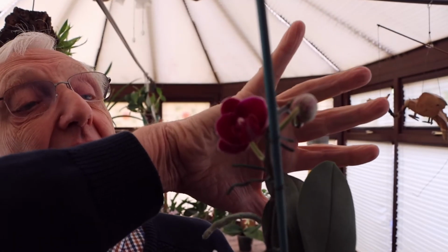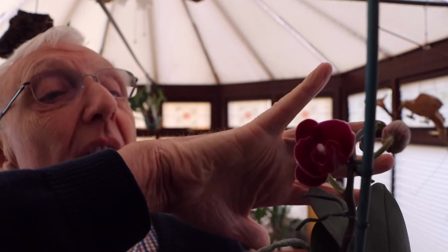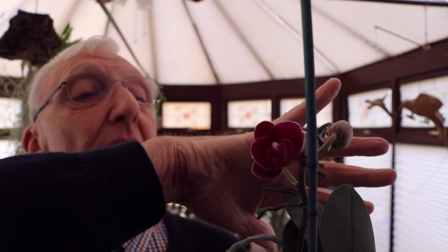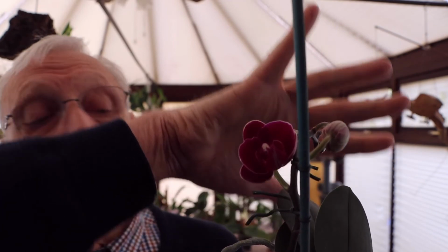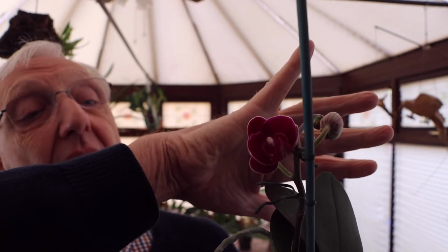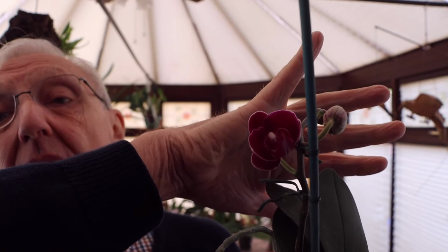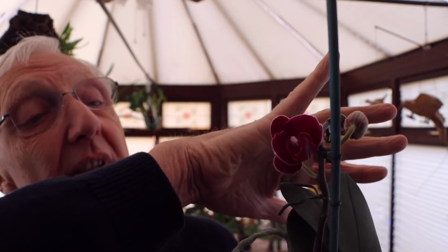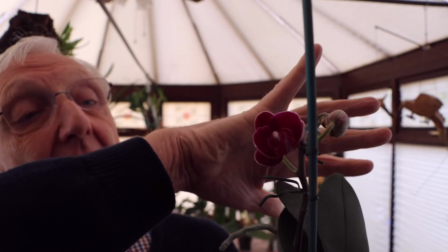So the fact that this spike is not a particularly good one, we've got another 4 buds to come. Doesn't look like we're going to get any more, so no more than 5. That will do me. I haven't seen a flower on this for 2.5 years. So you'll see this to better advantage next month, I hope. But seeing this one again, I'd almost despaired of it ever doing anything at all.